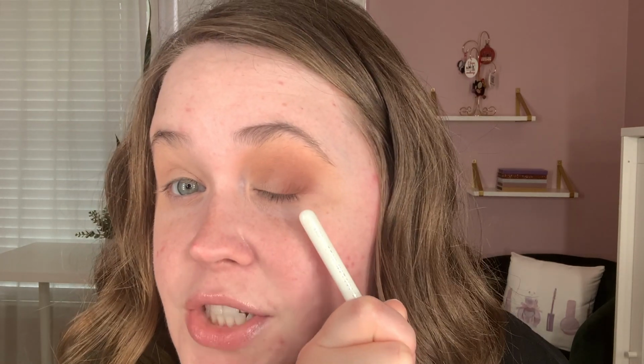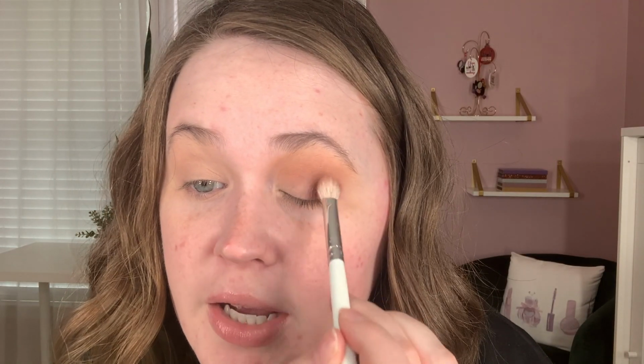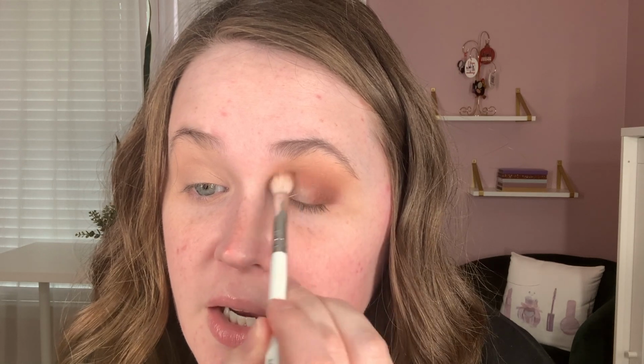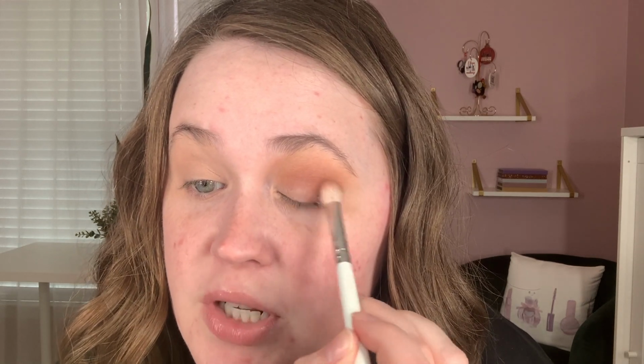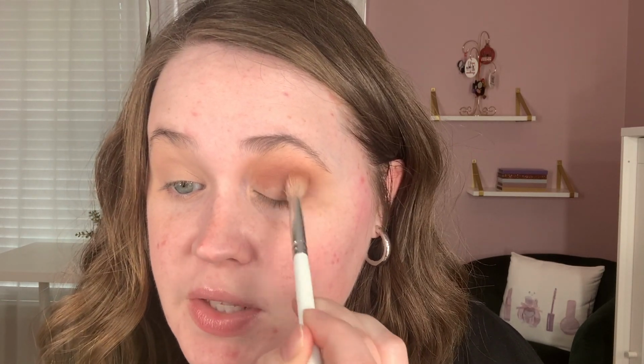It's getting kind of patchy if you can see. I prime my eyes my normal way with my MAC paint pot and then set it with my Charlotte Tilbury Airbrush Flawless powder. That's how I pretty much always prime my eyes. Oof, this dark brown is getting patchy. Can you guys see? Like here, and it's just starting to skip and stuff. I don't love that. All right, I'm gonna go back into the Horizon shade and just try to blend this all together and try to get rid of a little bit of that patchiness.